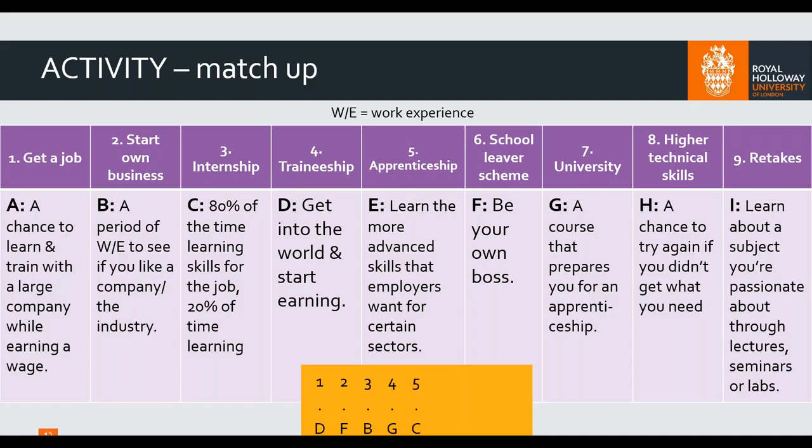5, apprenticeship, is C, so that's 80% of your time learning skills for the job and 20% of the time learning. 6 is A, school leaver scheme, and it's a chance to learn and train with a large company whilst also earning a wage, not learning a wage. 7 is I, so that's about learning a subject that you're passionate about through lectures, seminars, or labs, which is obviously university.